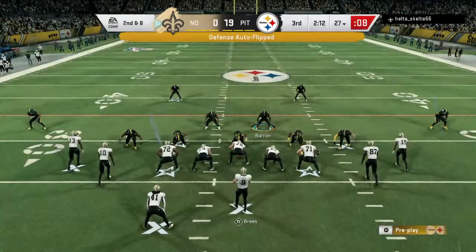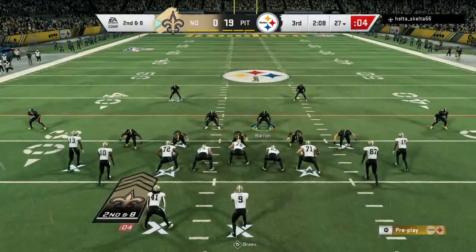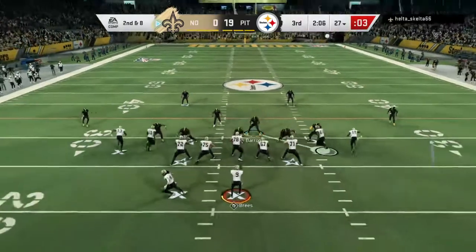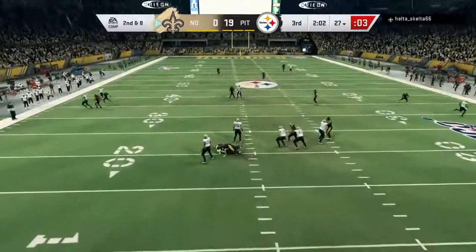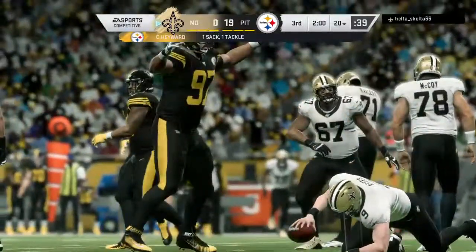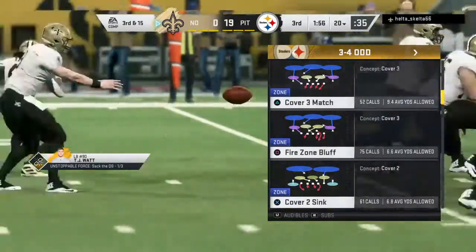They'll break the huddle, come up on 2nd and 8 at the 27-yard line. Brees going to throw. Nowhere to escape, and he goes down. Cameron Hayward attacking off the edge that time.